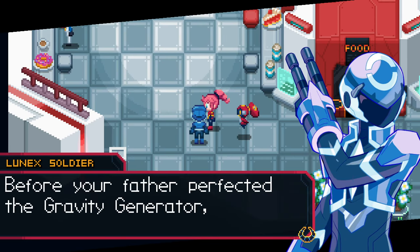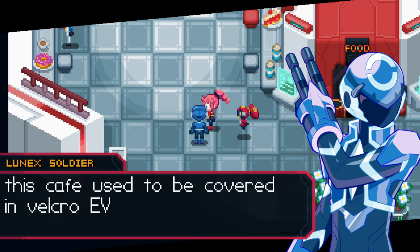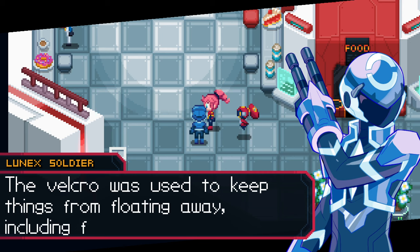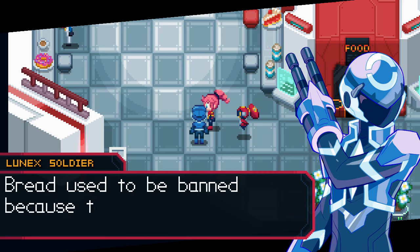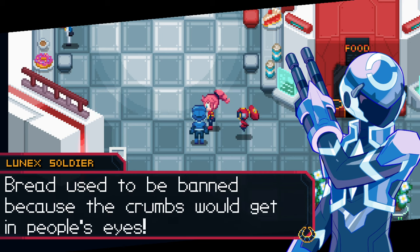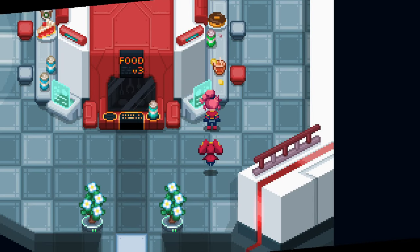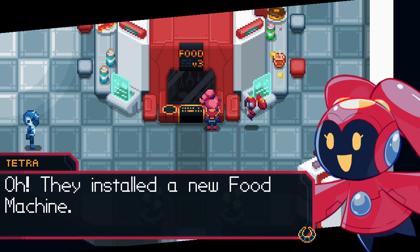Before your father perfected the gravity generator, this cafe used to be covered in Velcro everywhere. The Velcro is used to keep things from flowing away, including food. Bread used to be banned because the crumbs would get in people's eyes. This display is showing the many different space diets and recipes. Oh wait, they installed a new food machine.